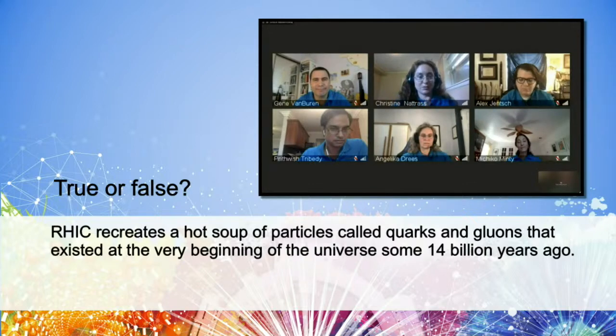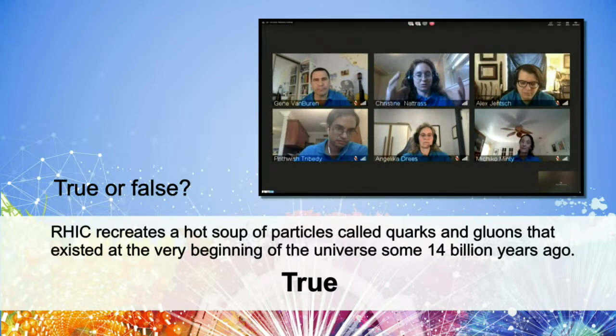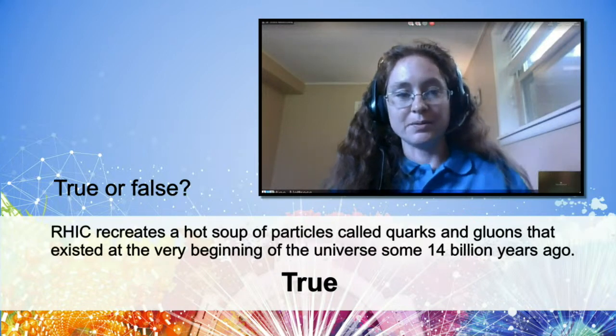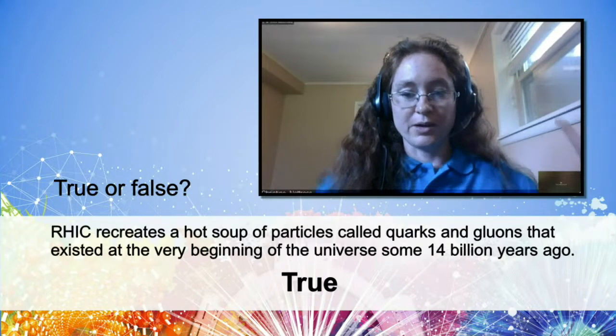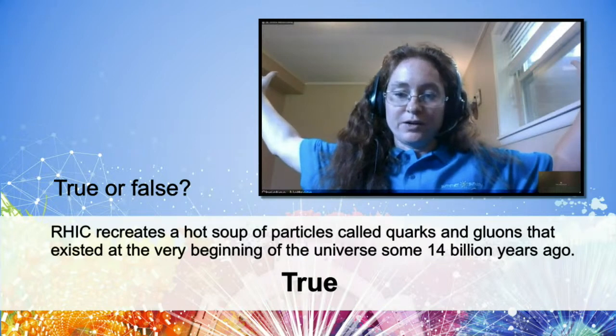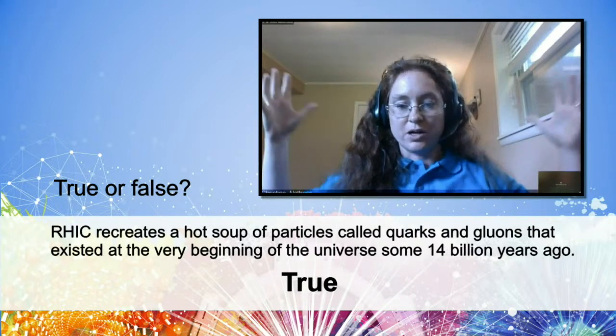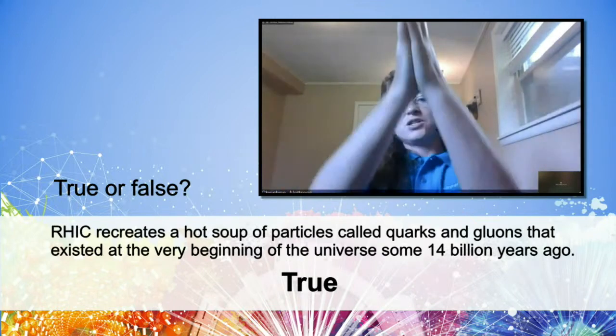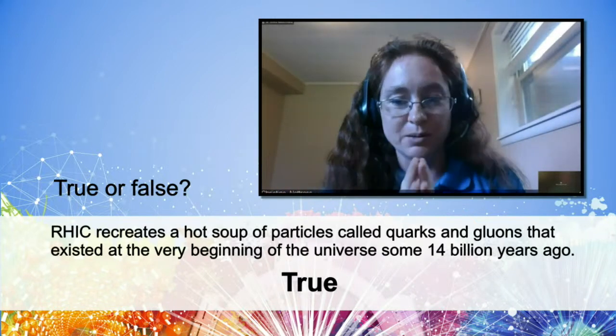So this one is true. If you were able to look inside of protons and neutrons, you would see that they are made up of smaller particles called quarks and gluons. And what happens when we smash these nuclei, we get these nuclei moving very, very fast. The nuclei are made up of protons and neutrons themselves. We smash them together, and it very briefly melts.